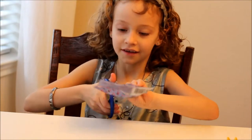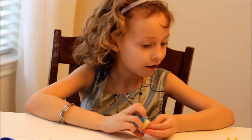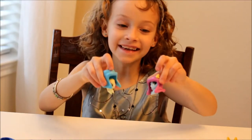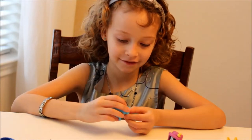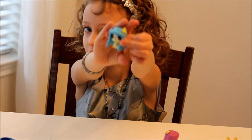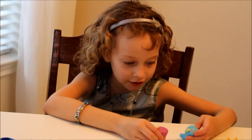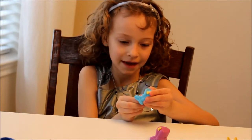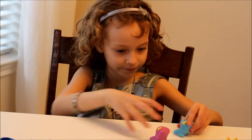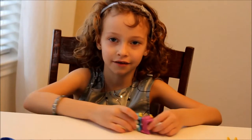Last one. Well, I have more, but this is the last one. Twins! Yay! This is what it will look like. Just like the other one with a green, but with a green body. They're both really cute. They're all so cute.